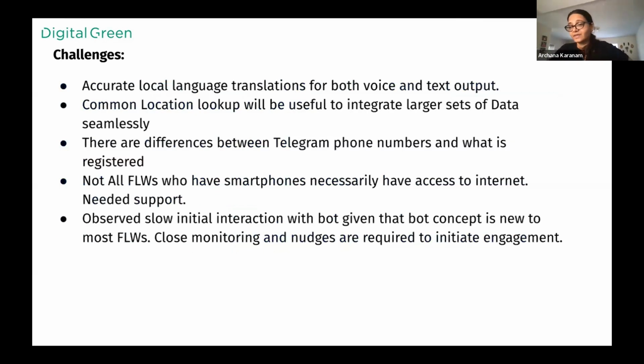One of the foremost challenges is ensuring precise translations in the local languages, both for voice and text input. This is essential to break the language barriers effectively and ensure seamless communication. We have also seen some challenges around variations between the Telegram phone numbers and the registered information. We are committed to resolving these disparities and ensuring a smooth and accurate user identification process. It's also important to recognize that not all the frontline workers with smartphones have internet access.